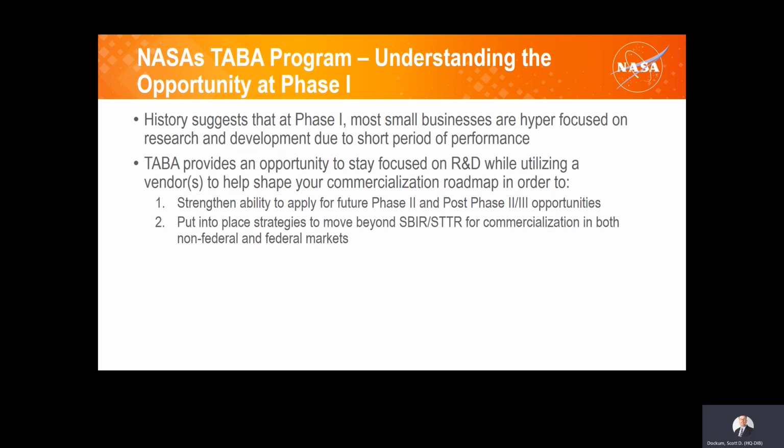And that roadmap is going to do a couple of things. Number one, it should strengthen your ability to apply for a future Phase 2, and I'm going to go into what that means in a second. It'll also allow you to think about what other opportunities besides just a Phase 2 you might want to go after at NASA. We have Phase 2E, we have sequentials, we also have Phase 3 opportunities at NASA. You want to be thinking about all of those types of opportunities, and that's what a vendor could help you do. It will also put in place strategies for you to move beyond the SBIR program, which is the intent of this: to commercialize the technology or the innovation and make sure you move it into non-federal and potentially federal markets.